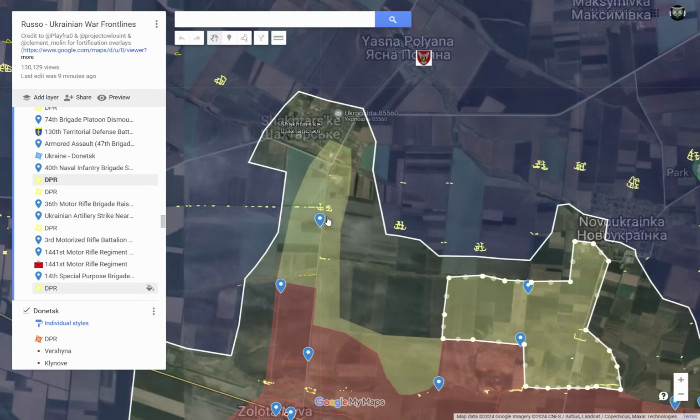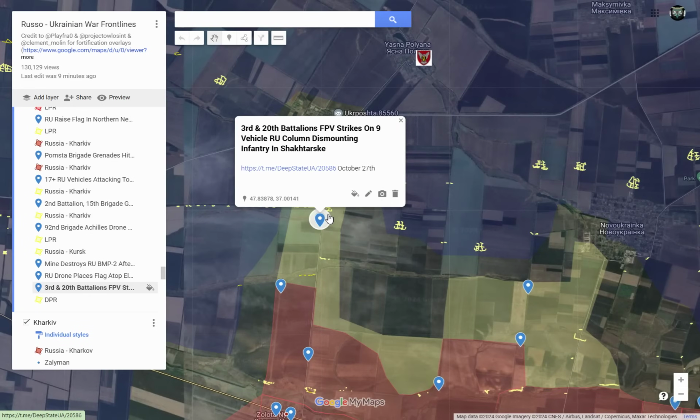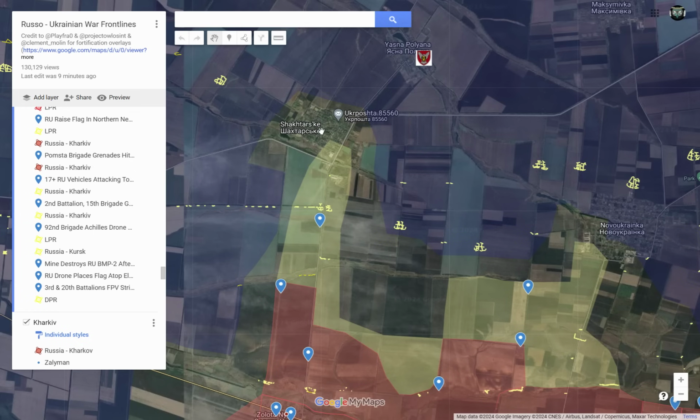Today, we know, based on footage from the 3rd and 20th Battalions of the Separate Presidential Brigade, that there were 9 Russian armored vehicles advancing along the paved road running from Zolotaniva to Shakhtartske. They were targeted with at least 17 FPV strikes from these two units combined. And again, there's no aftermath footage to tell us the extent of the damage because a lot of these tanks or armored vehicles are very well protected with the turtle tank sort of build up on top. And so I'm not really sure if they suffered very significant damage, but definitely they were able to dismount a large amount of forces within the village itself, as was admitted by Ukrainian sources.